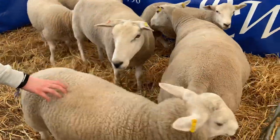Sorry about the wind, it's getting windy. Edinburgh, windy for sure. But yeah, we're going to head over to see the kids sheep shearing, and let's go and have a wee nose of that, something different.